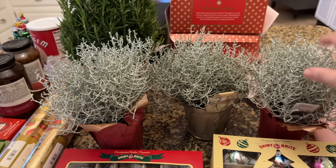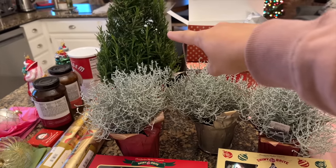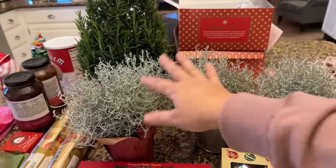I thought we could put these in some sort of a mixed arrangement. I mean, it looks beautiful with the rosemary. It would look beautiful with the white cyclamen that I have. So we'll just incorporate these into something.